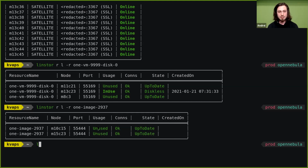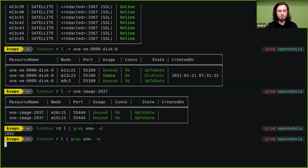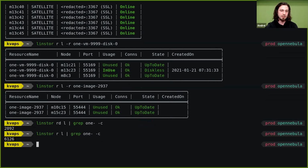And now let's look at a few numbers. Resource amount: we have 2092 resource definitions created in OpenNebula. It means all the images of virtual machines, images and ISOs, and even checkpoint files. And we can also check the full amount of replicas created for them. It means disk-full and diskless replicas like here. You see that each resource definition can have more than one resource. So we have 6,126 replica resources created, disk-full and diskless.